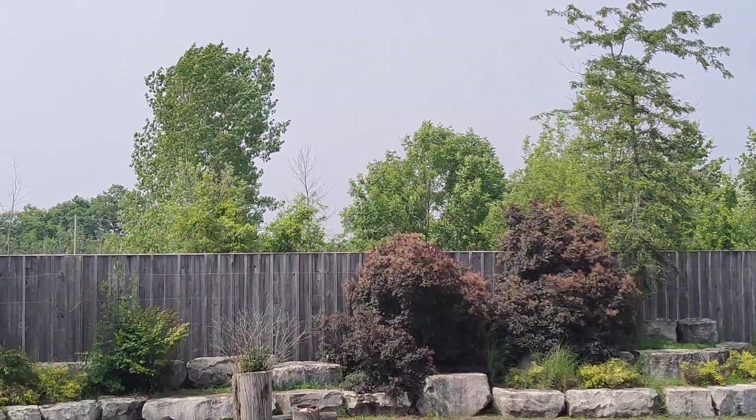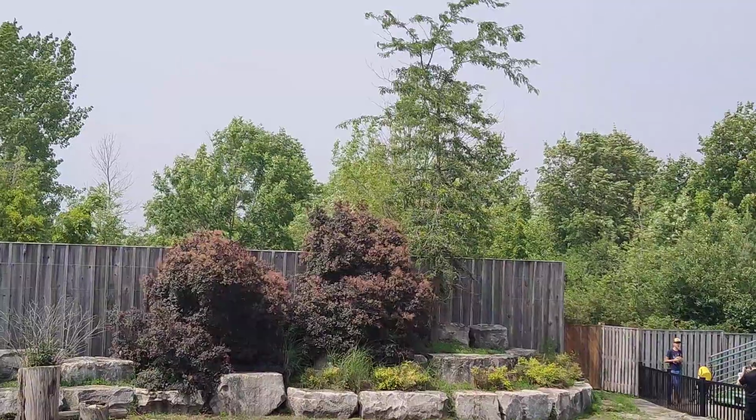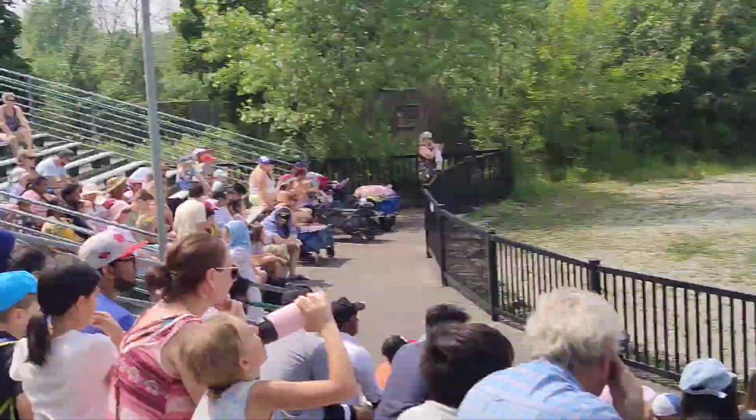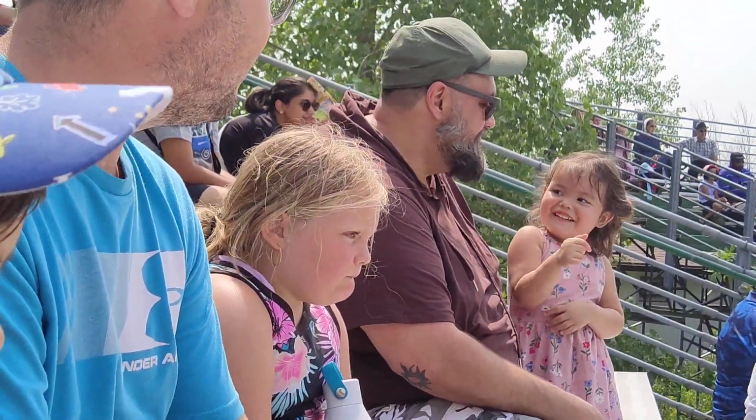So we are going to let our friend Brutus finish up, and then we are going to pop him away and move on to our next animal. So here alone in Ontario, we have 17 native species of snakes.